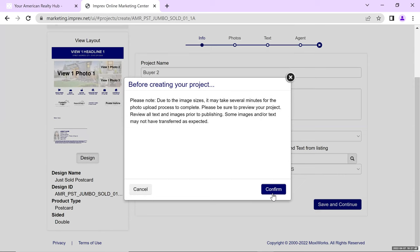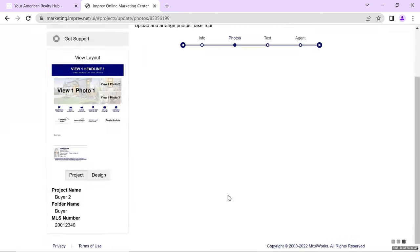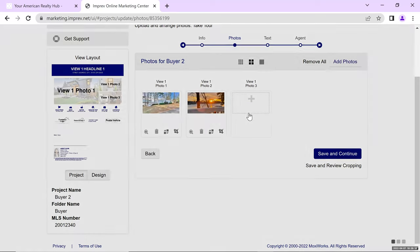Same warning, image sizes may take several minutes. You'll notice it's going through this process, and it's loading all of the images that you've put in MLS. So you've got all of those to pick from. And here it picks three photos right off the bat to use for this particular piece. If you don't want to use one of these, like, hey, I don't want to use two sunset photos. So let's delete one, go to my add photos.